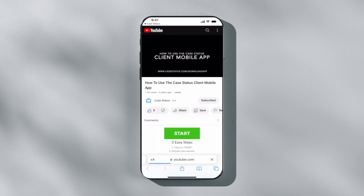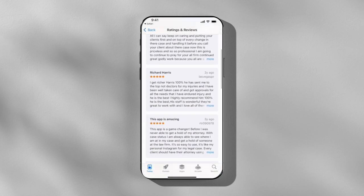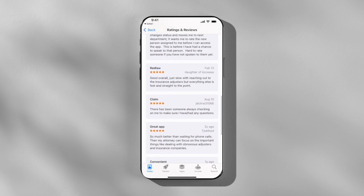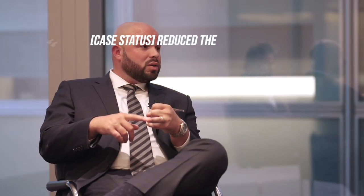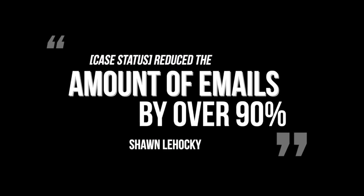By providing your client with this insight into their matter, and your staff and the firm with the ability to automate communications at key points of the journey, you will dramatically decrease the number of inbound calls and emails that your team needs to field. It allows our staff to handle fewer phone calls, but more importantly, fewer emails. It reduced the amount of emails that we've got by over 90%.